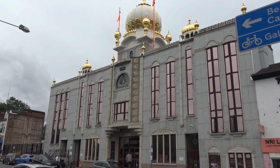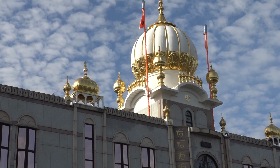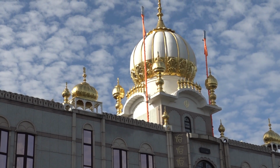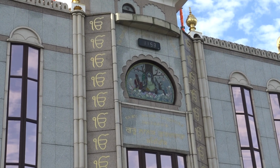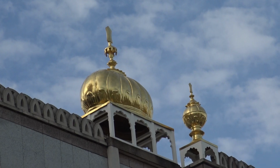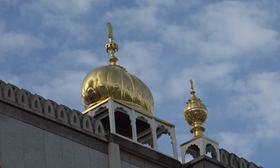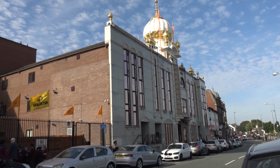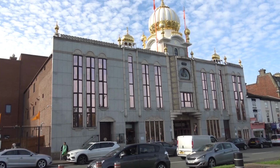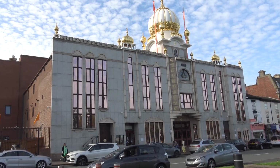Further up the street is the Sikh Gurdwara. It was established in 1958 in an old church. That building was demolished, replaced, and in 2012 a £5 million extension was completed. Further extensions and refurbishments were carried out in 2016 to give us the building we see today.